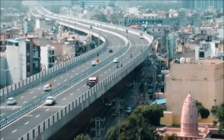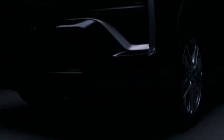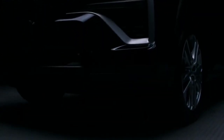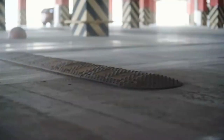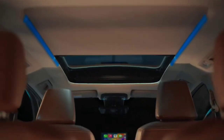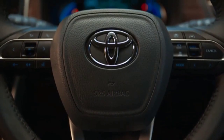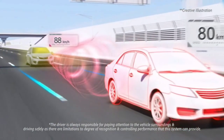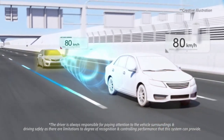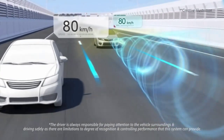We have also given thorough consideration to Indian driving conditions and tuned the suspension performance and ground clearance to handle potholes and speed breakers with ease, thus achieving a high ride quality and comfort. When it comes to safety, we never cut corners, and the new Innova is no exception. That's why we have introduced Toyota Safety Sense, which is a proven technology globally.